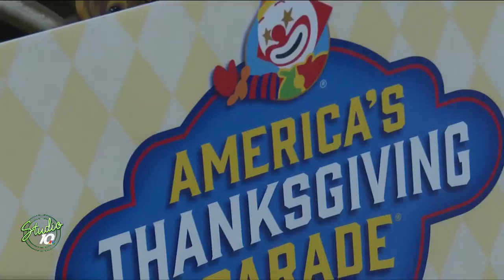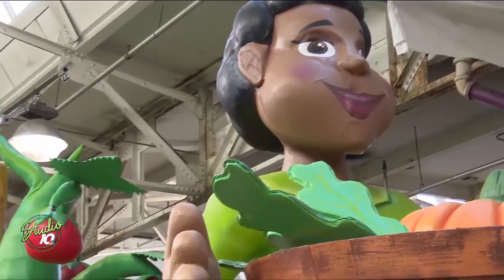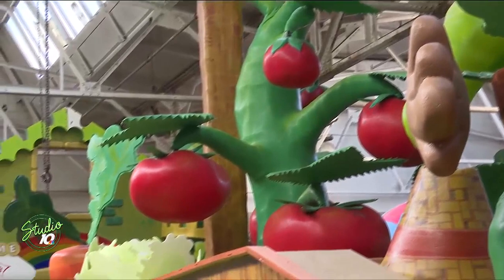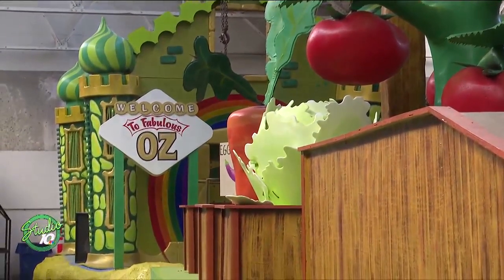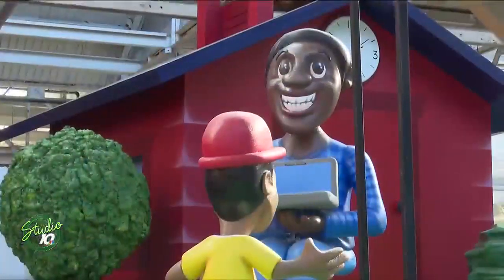So whether it's this year or next, it all can be agreed that America's Thanksgiving Day Parade should be on your route someday. You know, you could trade off every year of who's doing the cooking, but this is an experience, and it's an experience that every child and family needs to take in, because it is what our city and what our state is all about.